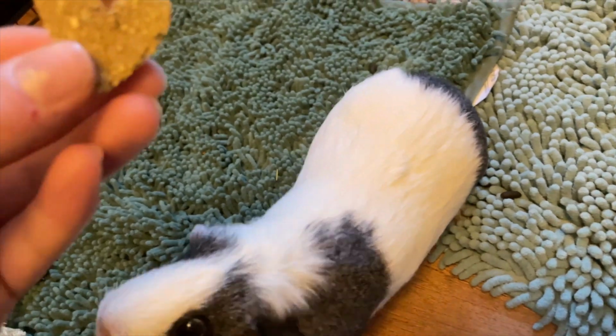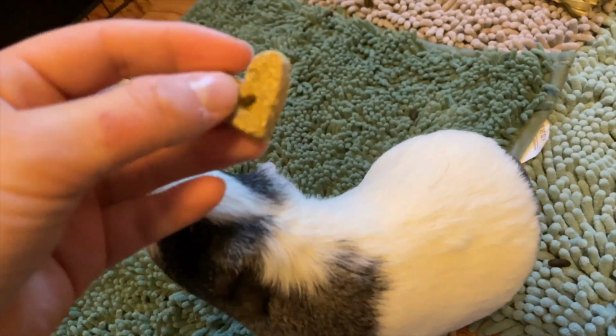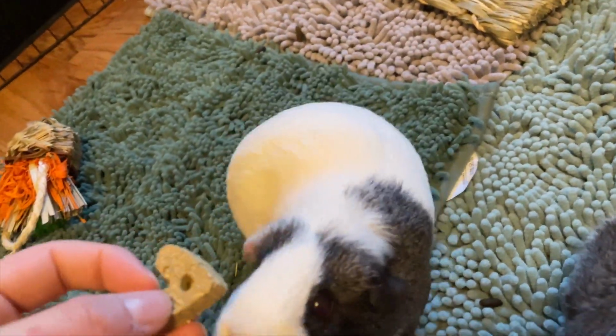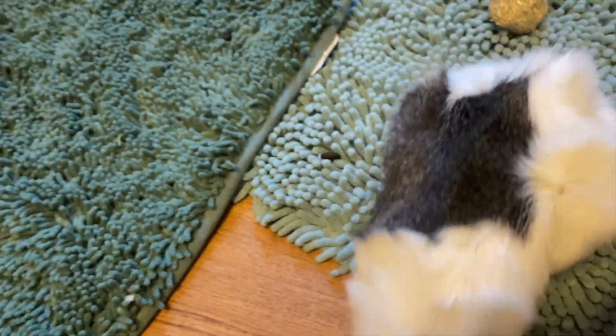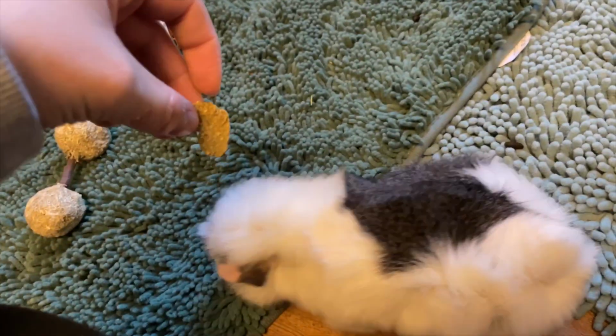Oh, someone's excited for these. And they're shaped like a heart, which is so cute. All right, let's make them all do a circle. There you go. Oh, Dasher, Dasher, stop, stop, let go. Oh boy. All right, ready?